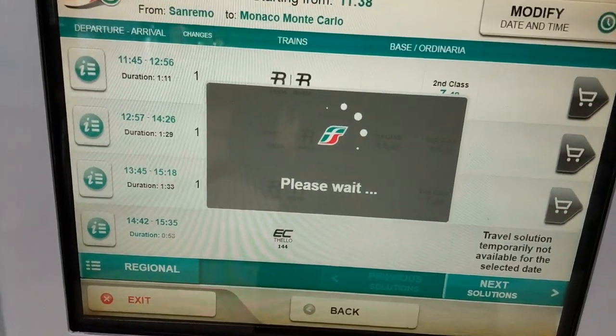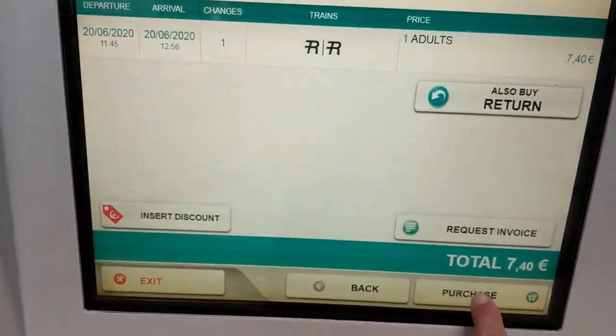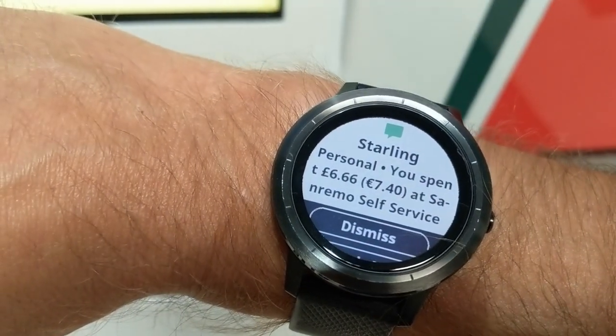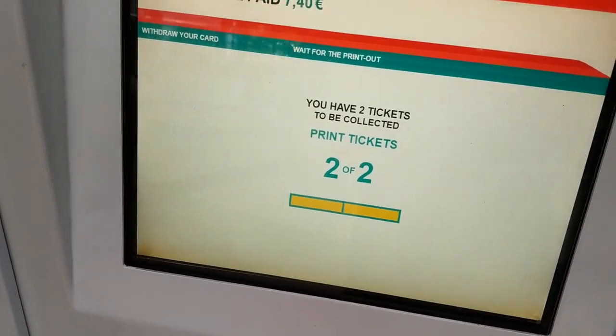Beware of pickpockets. In case of need, ask only Trenitalia staff for more information. Signorina, si chiedo scusa, ho timbrato 12:20, non posso prendere quello di 45, quello prima?